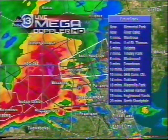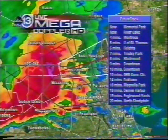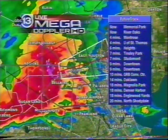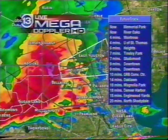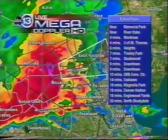Right now, it's right over Memorial Park, right over River Oaks. In 4 minutes, it will be in the Montrose area. 5 minutes at the University of St. Thomas. And as you can see, we can't possibly list every single community, every single neighborhood, but you know where a lot of these neighborhoods are, and in relation to where you sit this morning, into the Studemont area, downtown, 9 minutes, at the GRB in 10 minutes.